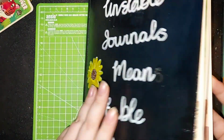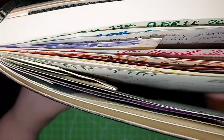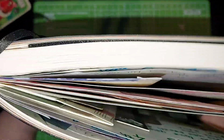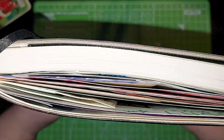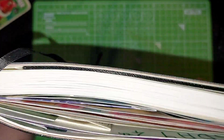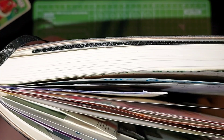Honestly, I don't know if you can see. When I originally got this book, it was very flat, obviously, and I used to be able to stand it on its end without it doing this, and now it has its shit. Let's get on to a new day.